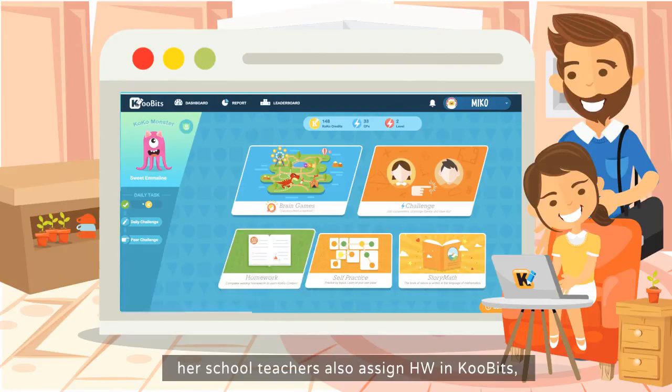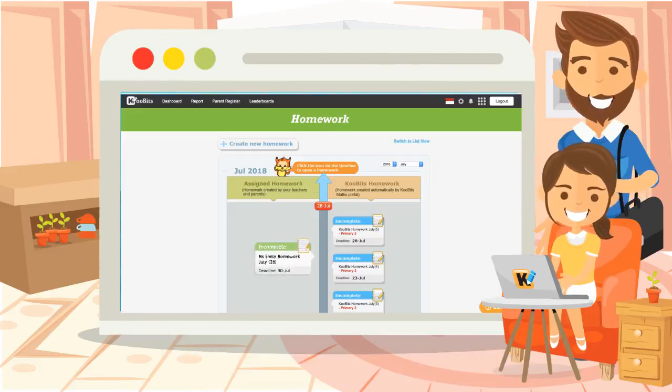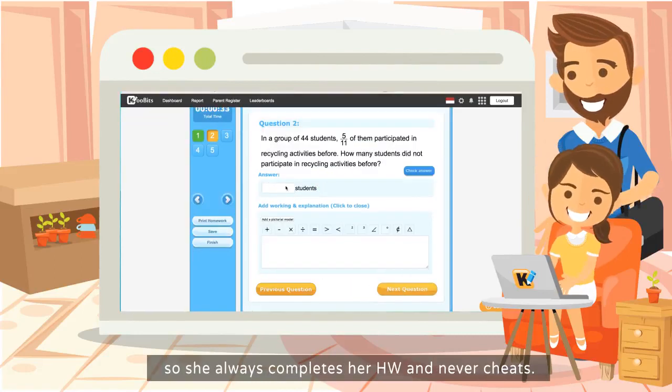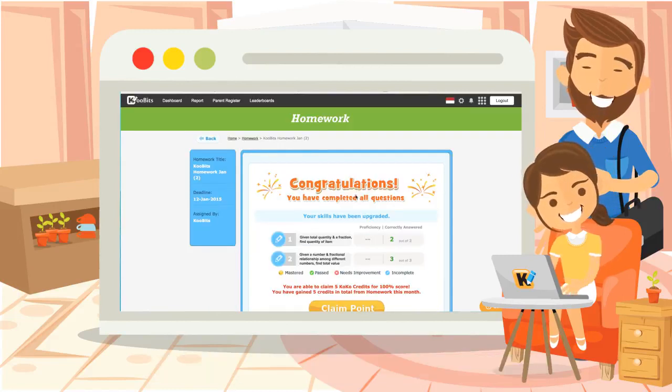Sometimes, her school teachers also assign homework in KooBits under this tab. Miko is a very responsible and honest student, so she always completes her homework and never cheats.